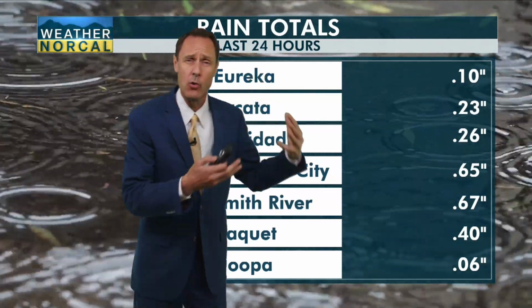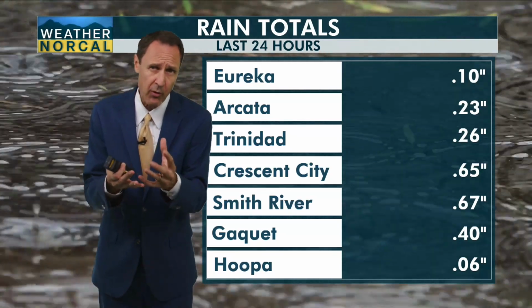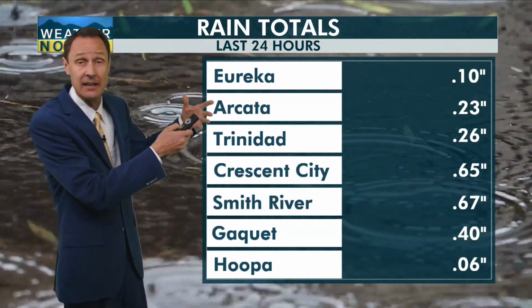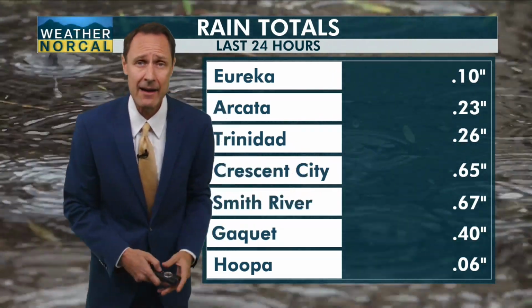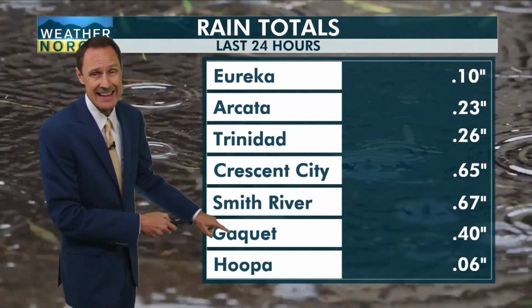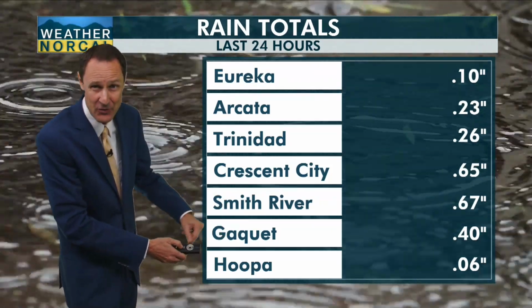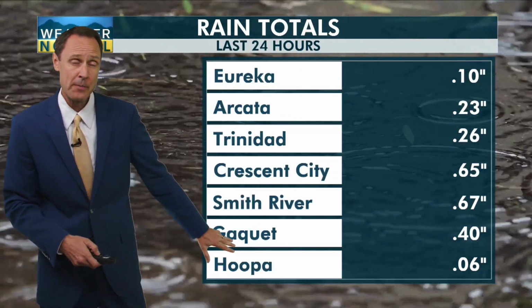Now, as you head northward, this is where we've seen most of the rain along the coast. In Eureka proper itself, not much, only about 1/10 of an inch of rainfall, but you head north in Arcata, about 1/4 of an inch, as well as Trinidad, but Crescent City, yeah, over 1/2 of an inch so far this morning. Smith River about the same. This should say Gasky, not Gacky. Gasky, that's a typo. I apologize for that. I know it's Gasky. There you can see about 0.40 and out at Hoopa 0.06. So it looks like, again, some areas much more impressive than others.